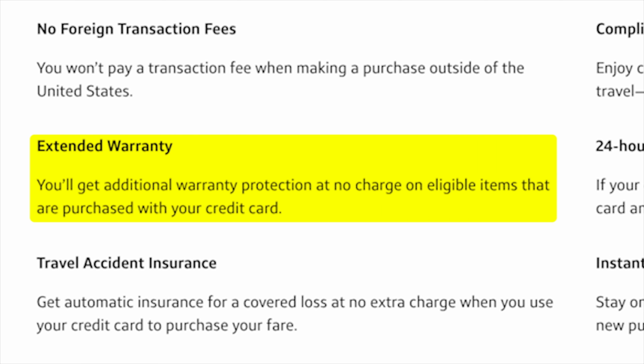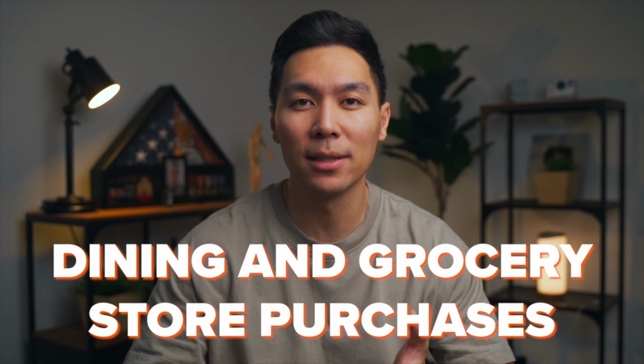You also get extended warranty and price protection, which has been extremely beneficial for me. I can't tell you how many times this overlooked benefit has helped. I personally think that this is a great lifestyle card since you can earn a good amount of cash back on dining and grocery store purchases. If you were to pair this card with a credit card that earns miles like the Capital One Venture X, then you have a great 2-card combo right there.